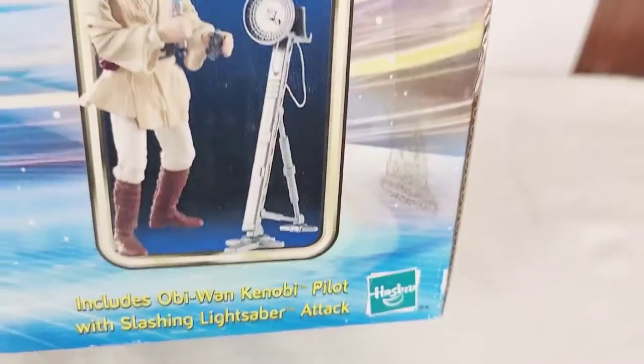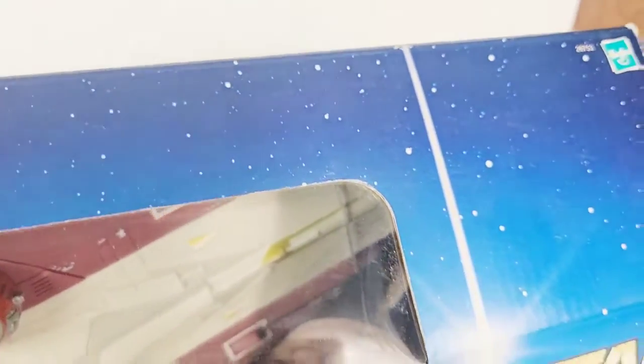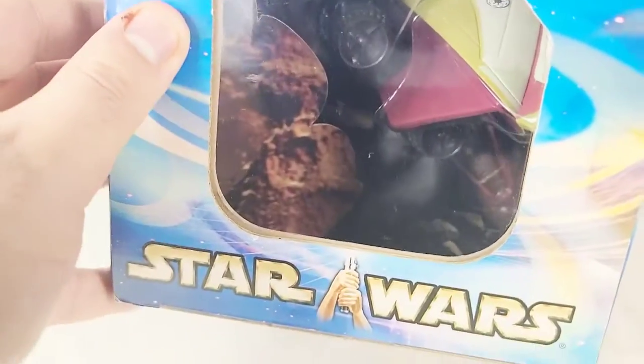You got the Hasbro logo there on the top. Converts from flight to fight mode. And it's got this blue space and the stars, and got the lightsaber there. This is how the toys were packaged during the Attack of the Clones line. Got more of that window there, Star Wars.